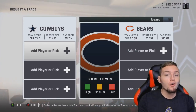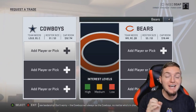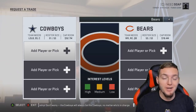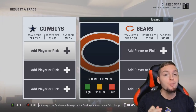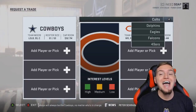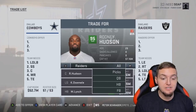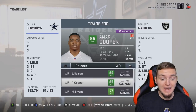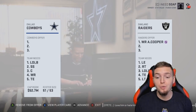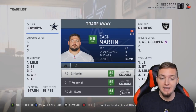The next trade we are going to attempt is another crazy trade in the John Gruden novel. That is John Gruden and the Raiders sending wide receiver Amari Cooper to the Cowboys for a 1st-round draft pick. Absolutely mental. So, going to the Raiders, this is probably going to take a lot. Amari Cooper, a very young and super good wide receiver, and that, in Madden terms, takes a lot to bring in that kind of player.